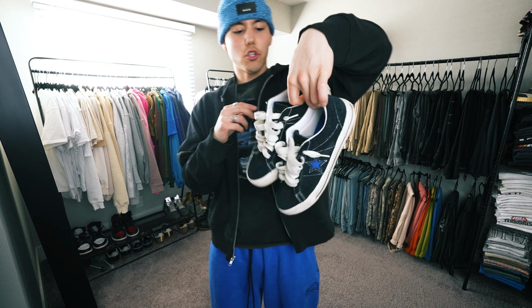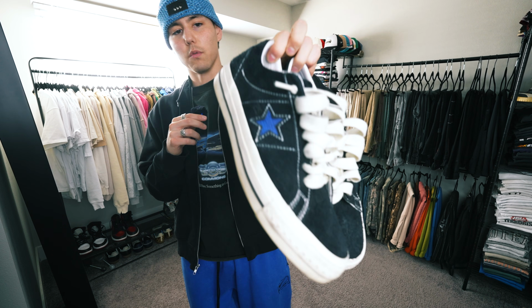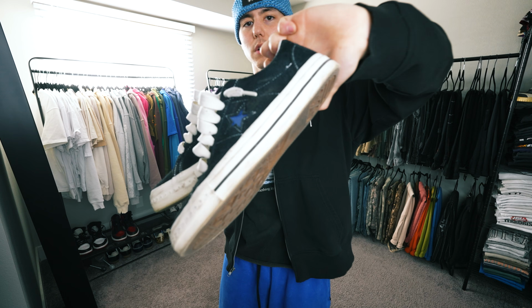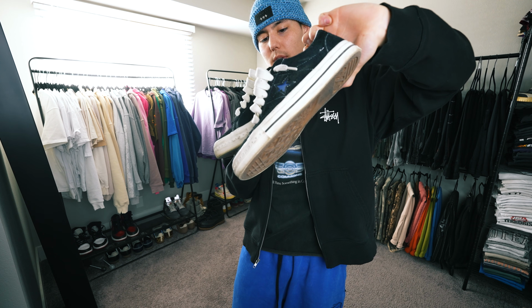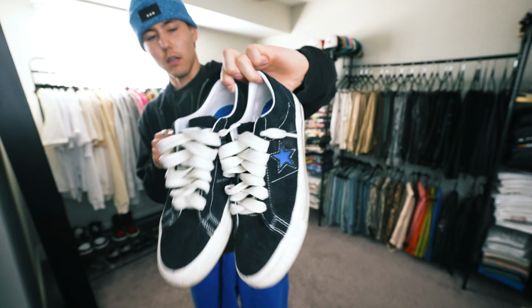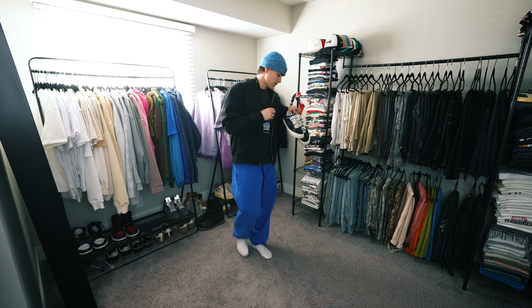And the last pair of shoes for the week, I got my quarter snack Converse. Easily could have worn the Stussy Converse as well for this because I wear those a lot, but I didn't want to go too Stussy on them. And I also really like the blue accent that this one has in the star. It's got like a blue reptile skin right there, which I thought was a super nice subtle accent to blend everything together really nicely.